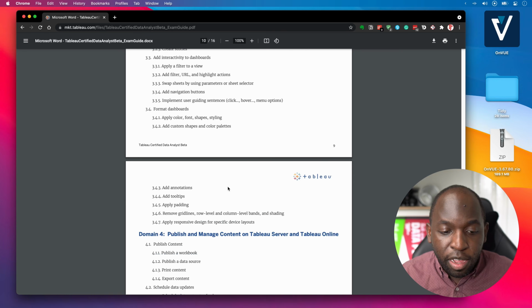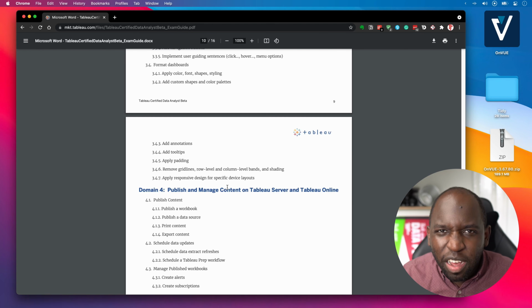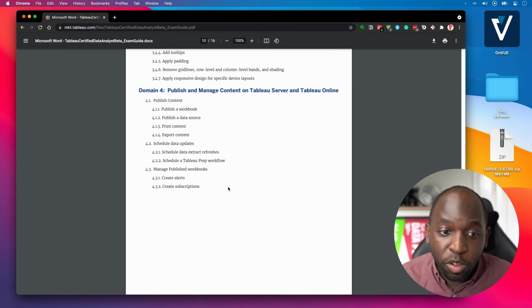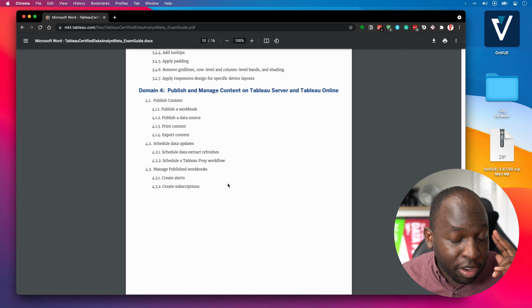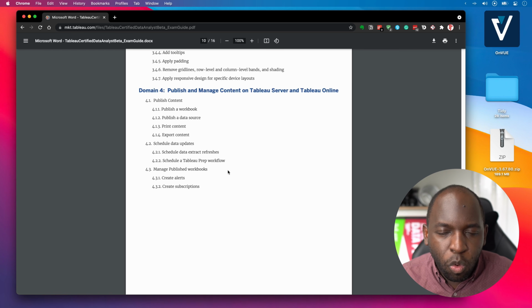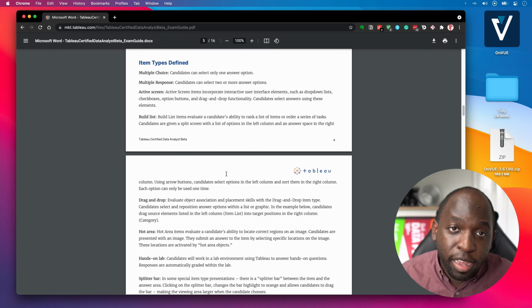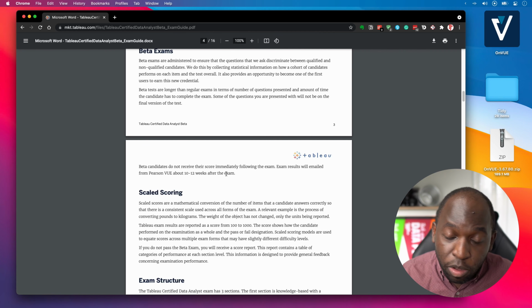But more or less, this domain guide is, I think, quite thorough. Having seen the exam and having done the exam, I can confidently say that this list is a good list to make sure you go through and understand, at least in a mental model, how to do all these things. This guide is surprisingly good, although it shouldn't be surprising, because Tableau do put a lot of effort into their guides. It's a really good context for the exam, and a really good thing to study before the exam.